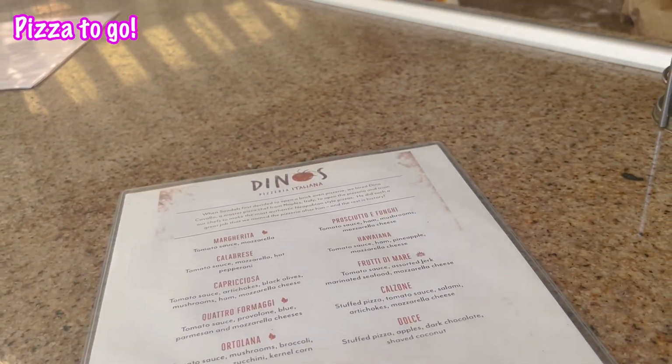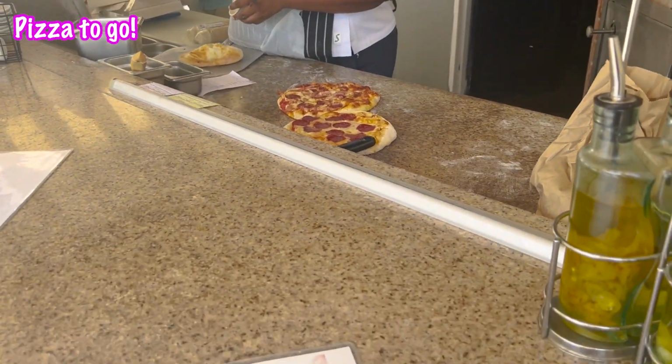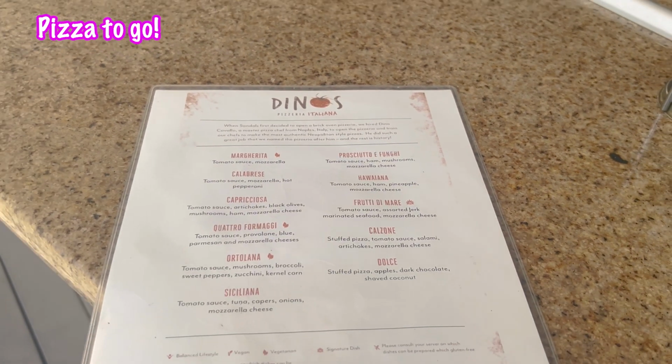Before you ask, no, we did not finish all of that food, but you know, we tried. So to go, we ordered pizzas from Dino's, and you can get it pretty much customizable. You don't have to follow the menu.